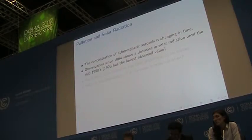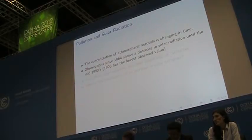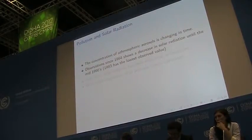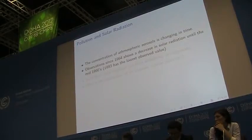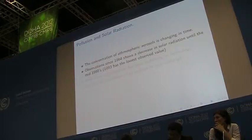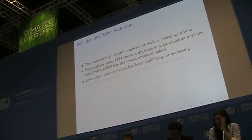Observations since 1964 show that we have a decrease in solar radiation until the mid-90s. In fact, 1993 had the lowest observed value of solar radiation reaching Earth's surface. This is because we had more pollution until then, and since then we have observed less pollution. And since then, solar radiation has been stabilizing or even increasing in some areas.